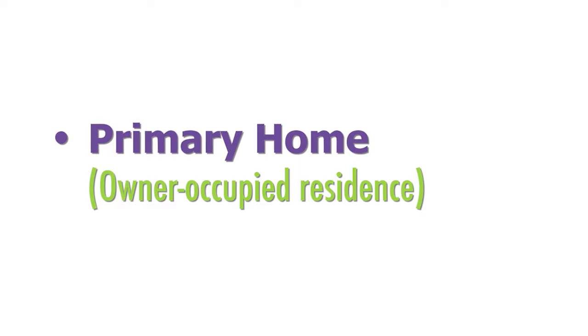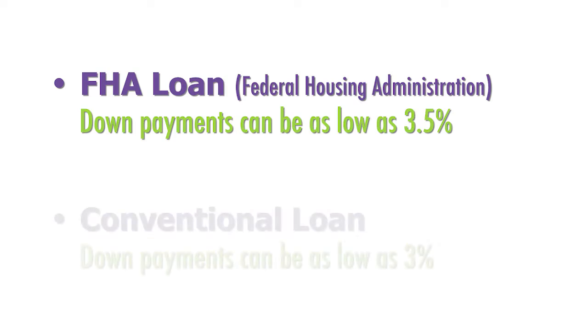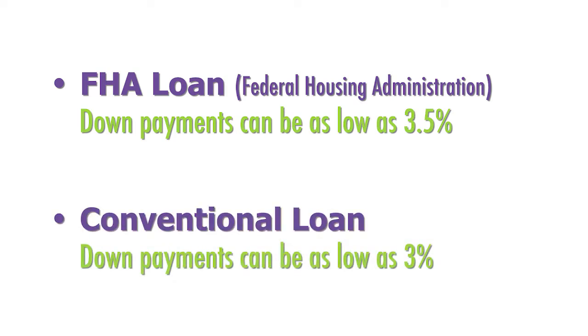The last category of properties is probably the more conventional and the more widespread, the primary residence. That's where you and I live and breathe each day. Those houses actually have a lot more flexibility for down payment and for loan types. You can get an FHA loan, which is insured by the Federal Housing Administration. Those loans only require a minimum of 3.5% down payment. With a conventional loan, you can get as low as 3% down payment. Please keep in mind, anytime you put down less than 20% on a house, you'll have to pay private mortgage insurance for conventional loans or mortgage insurance premium for an FHA insured loan.